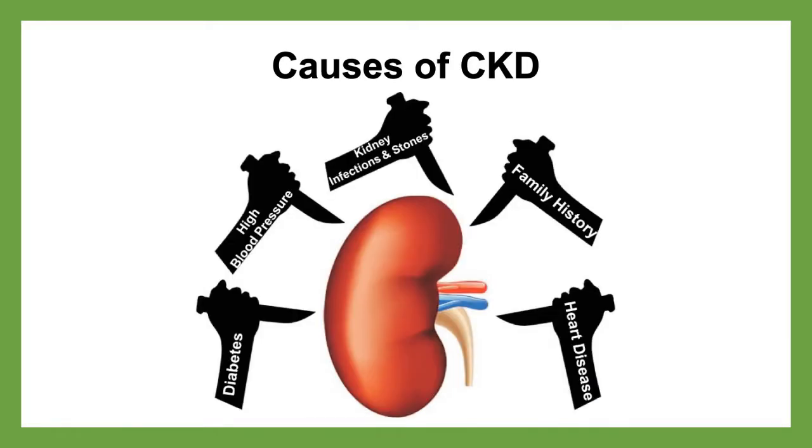What causes chronic kidney disease? Diabetes and high blood pressure are the most common causes of CKD. Other causes include heart disease, kidney infections, stones, injuries, degenerative changes and cysts. Family history of kidney disease, that is if mother, father, sister or brother had kidney disease or kidney failure.